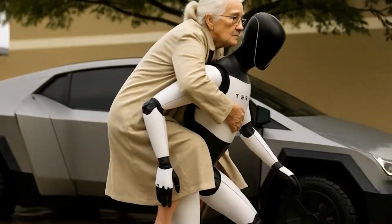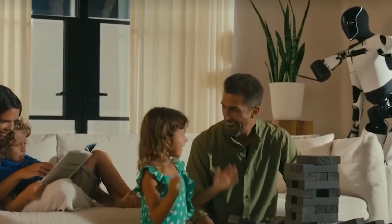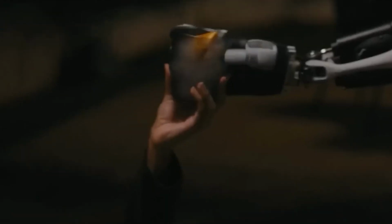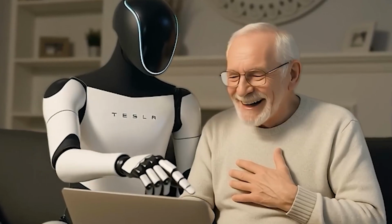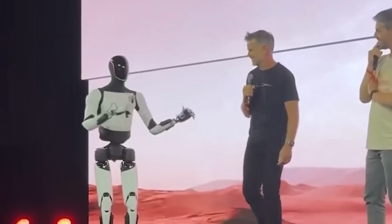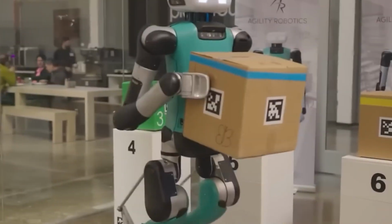It's not science fiction anymore. Tesla just unveiled something that could change the world forever. Elon Musk, the mind behind electric cars and rockets to Mars, has now revealed the third generation of the Tesla bot, Optimus V3.0. And this time, it's not just a concept or a dream. It walks, it lifts, it sees, and it learns, all faster, smarter, and better than ever.